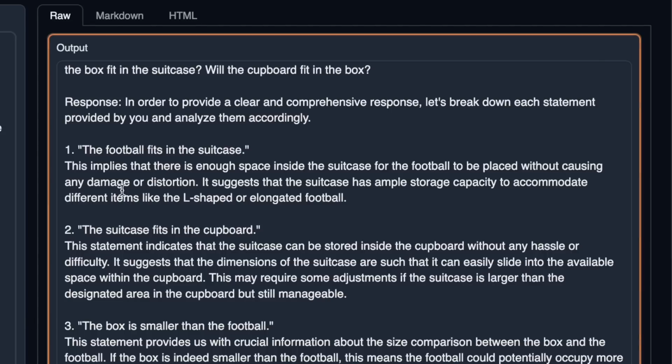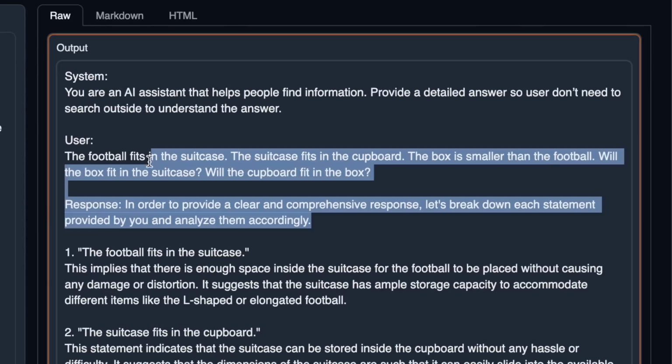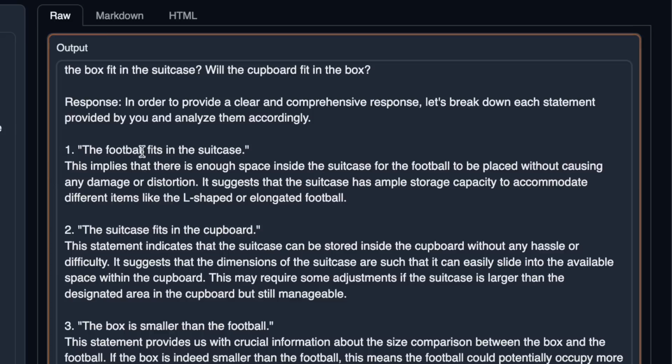Okay, so here it is, the response from the model, and I really like the way it's thinking. First, it simply shows you the system message, the user input, and then the response starts here. So it says, in order to provide a clear and comprehensive response, let's break down each statement provided by you and analyze them accordingly. So basically what it's doing is it's breaking down each and every sentence. The first sentence was, the football fits in the suitcase, right? And it says that it implies that there is enough space inside suitcase for the football to be placed without causing any damage or distortion.